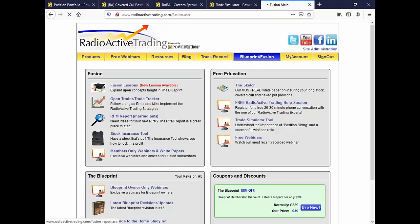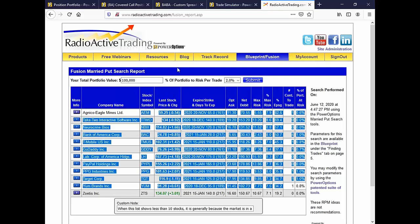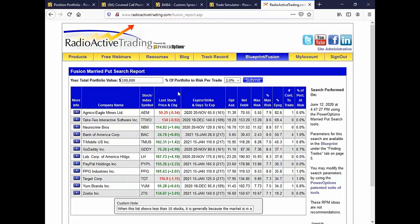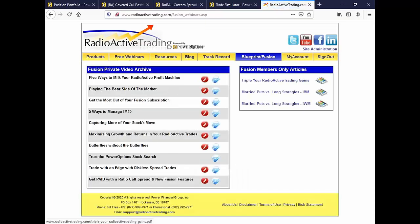And you don't have the ability here on Radioactive Trading, Debra, to use the criteria, but you can change if you wanted to allocate 1, 1.5, or 2% of your total portfolio in each position and use a starting basis, and it would show you how many contracts you could afford based on those numbers that you put in, shares and contracts, Debra. All right. In addition to that, the stock insurance tool is similar to what's in Power Options, and of course, members-only webinars and white papers. Triple E Radioactive Gains, something that Kurt wrote, comparing married puts versus long strangles, and then some good different videos here: playing the bear side of the market, 5 ways to milk your radioactive profit machine, 5 ways to manage income method number 5 that Fernando was talking about, and more.